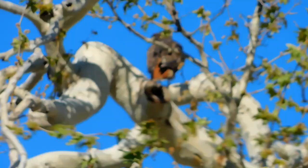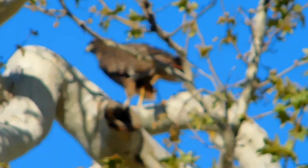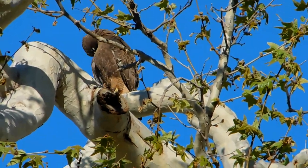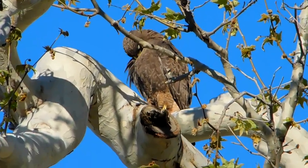And he's up there. Yes, he's getting ready to fly. I think he's getting ready to fly, maybe. Nope, just changing position.